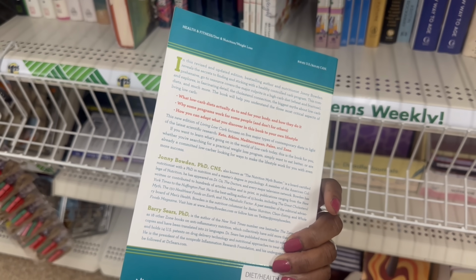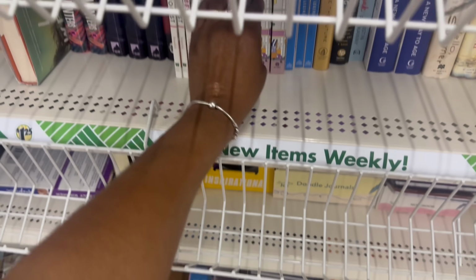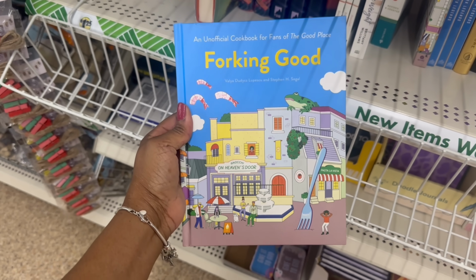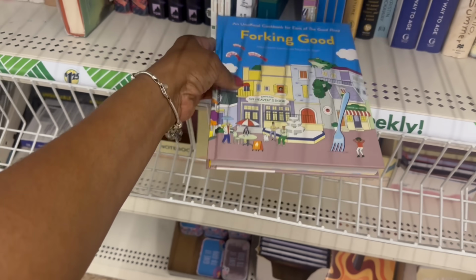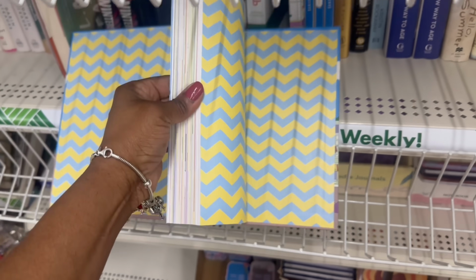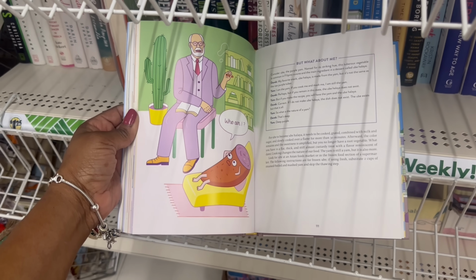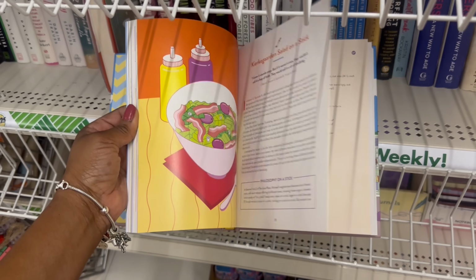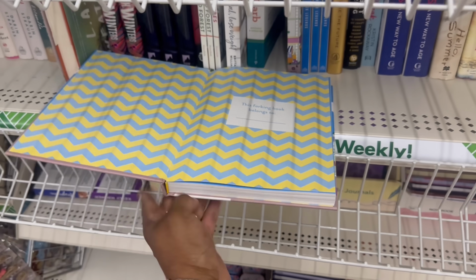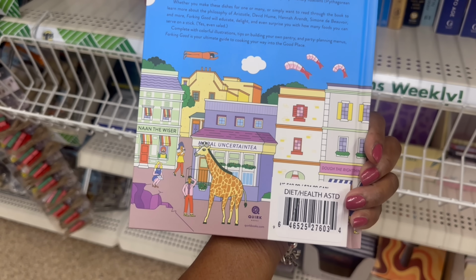This was $17, so $16.95, $1.25. Here, what's this? Fork and Good. Oh, that's cute. The unofficial cookbook for the fans of The Good Place. That is cute. Wait, let me see. Oh, that's cute. Look. Who am I? Girl. Oh, my goodness. Look at that. Oh, that's cute. So that's rocking. Oh, how much was this? I can't tell. Hold on.